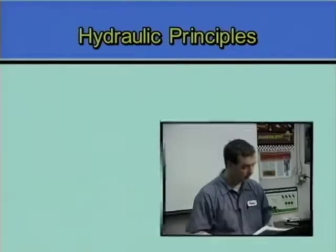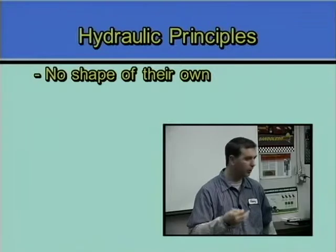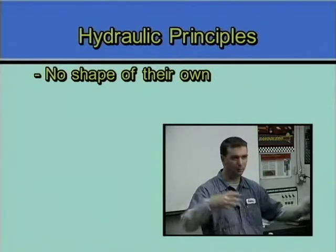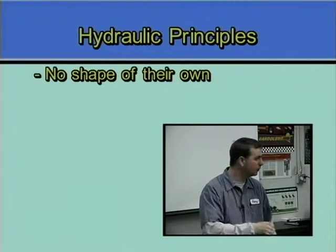And on the first page, I talk about the principles of hydraulics. Why does it work? What makes it work for us? There are 4 basic principles that hydraulics are based on. First one, they have no shape of their own. So it doesn't matter how you ship it or what container you put it in. It doesn't matter what the reservoir looks like. It could be long and narrow, or tall and short and fat. It could be bent around things. Tanks can go anywhere. Hoses can go anywhere.